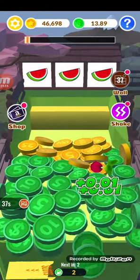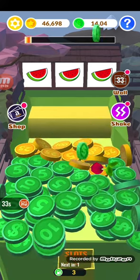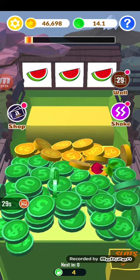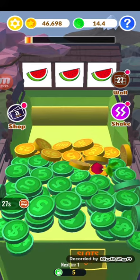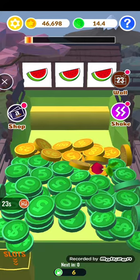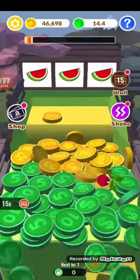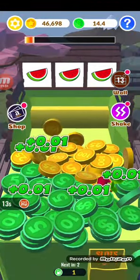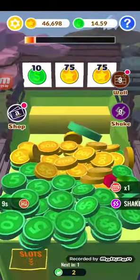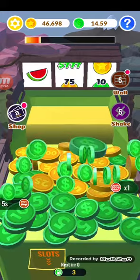More money. Get it. Oh, it almost fell in the slots right there. Hell yeah. Let's do another one. Oh, damn. Free shake. Hell yeah. And a free shot.